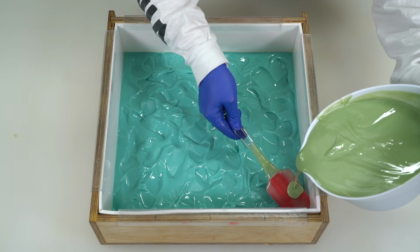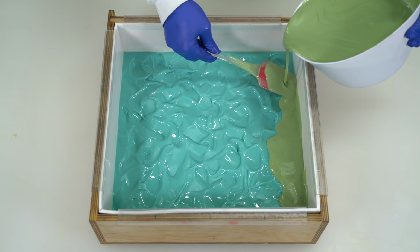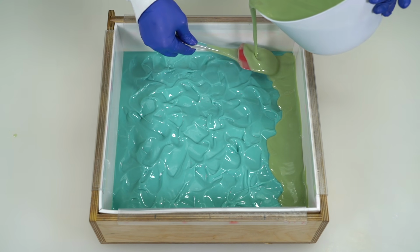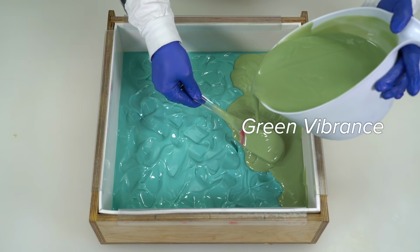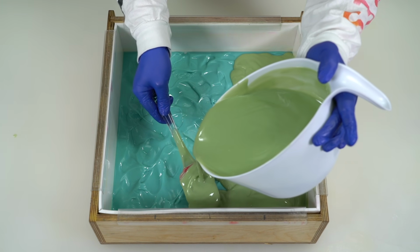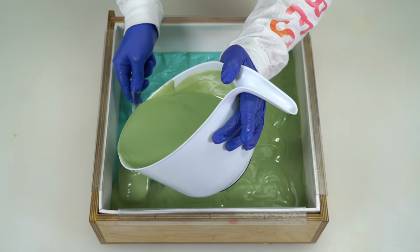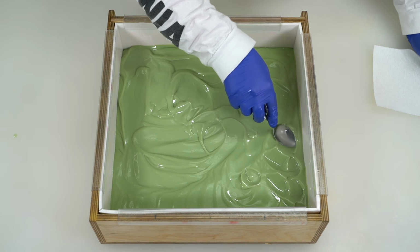This next layer looks so nasty. I know, it does. I'm not gonna lie. It totally does, but it won't after it sits for 24 hours. This is Green Vibrance, Micah. It always looks like this. It always looks like the ugliest green until it sits for 24 hours and then it looks perfect. All right, let's do the same thing on this layer.